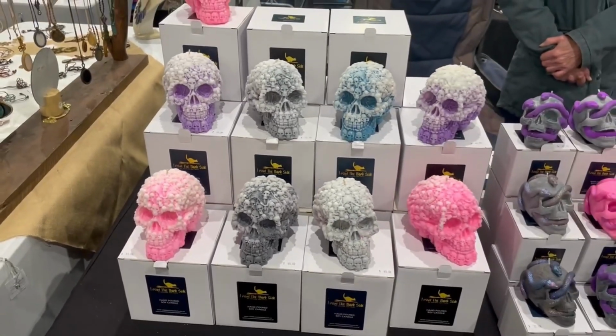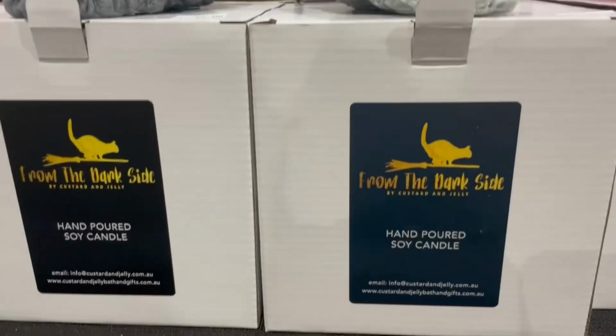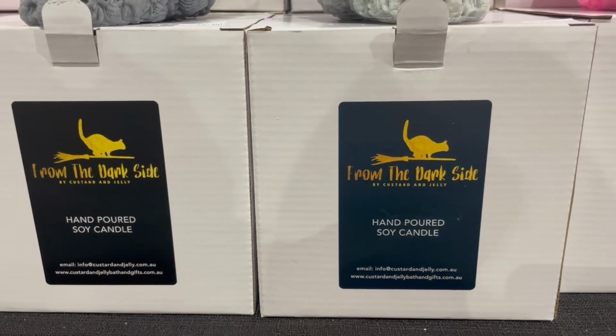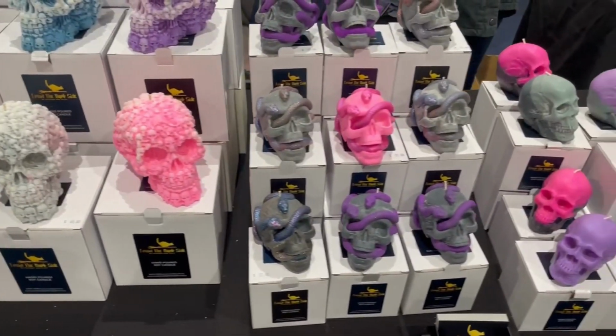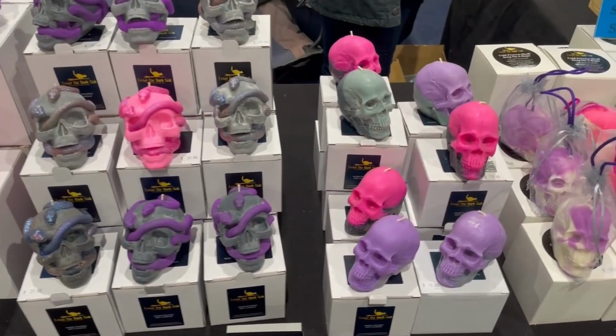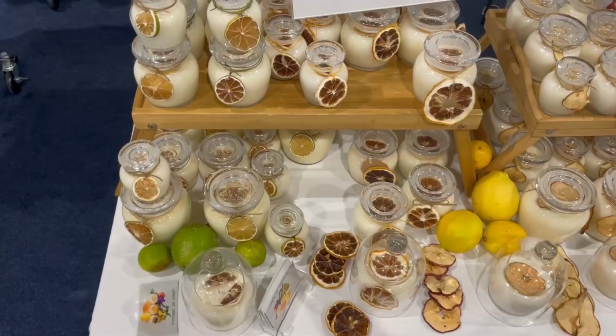I was so attracted to these candles. I saw them a mile away and pretty much ran over to see them because they were just so cool. My little gothic heart was so excited. From the dark side, the lady was absolutely gorgeous, and she said that she doesn't yet have an Etsy page, but that she always loves good social media follows.